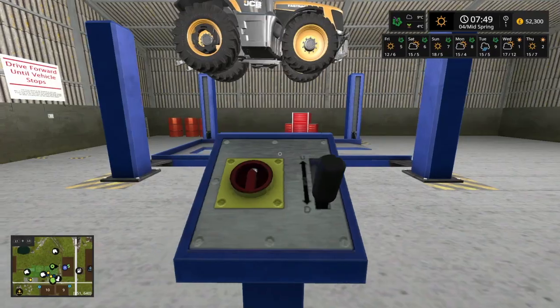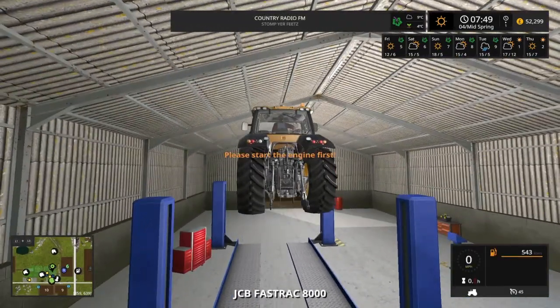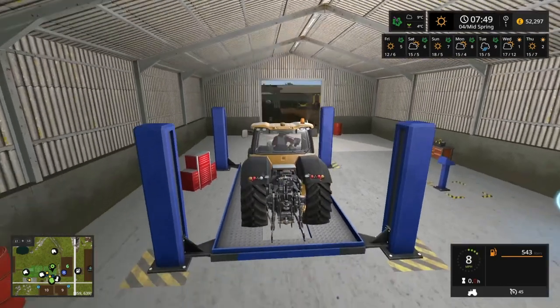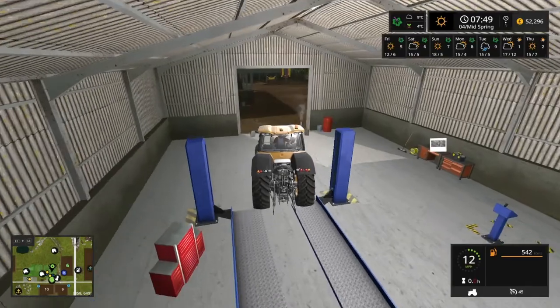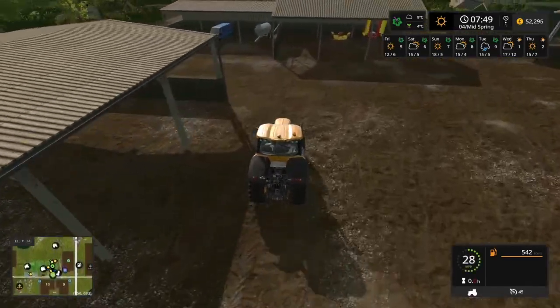Note to self, don't reverse the car onto the ramp. Turn the radio off. Right. Let's go and get this seeder, shall we?